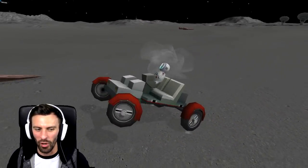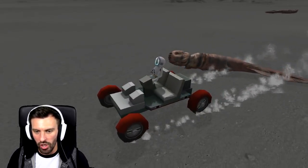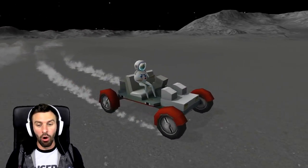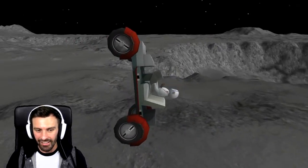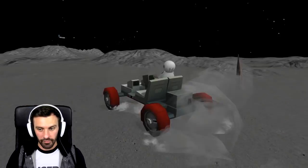Oh. The earthworm came with... They're actual, like, earthworms from Tremors. I'm pretty sure they are. Oh, my God, where am I safe? I have no idea where I am safe in this. Oh, my God. This is actually nerve-wracking.